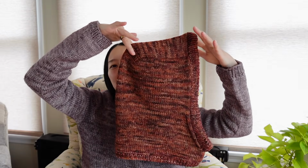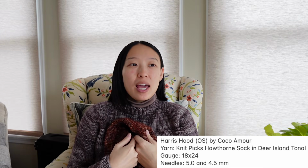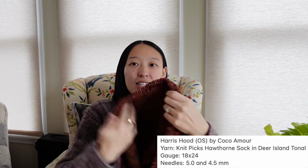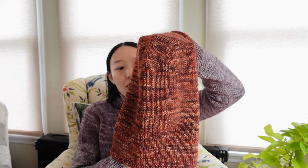The next 2 completed objects are accessories. The first one is the first thing I finished in 2025, maybe. It is the Harris hood by Coco Amore Knits. And I was so intrigued by this pattern. I can't remember who, but I saw it on someone's channel who was doing a holiday gift knit guide, and this one came up. This is a pretty popular pattern, I think, because once I saw it on there, I feel like I saw it everywhere. And I had wanted to test out the Knit Picks sock yarn held double. So that's what I used for this as well, the yarn.